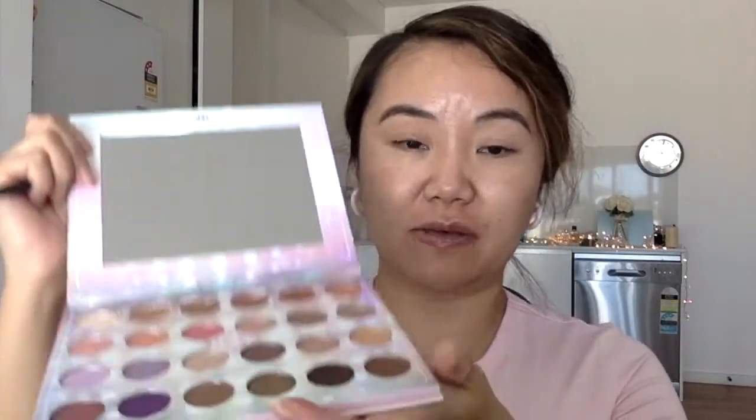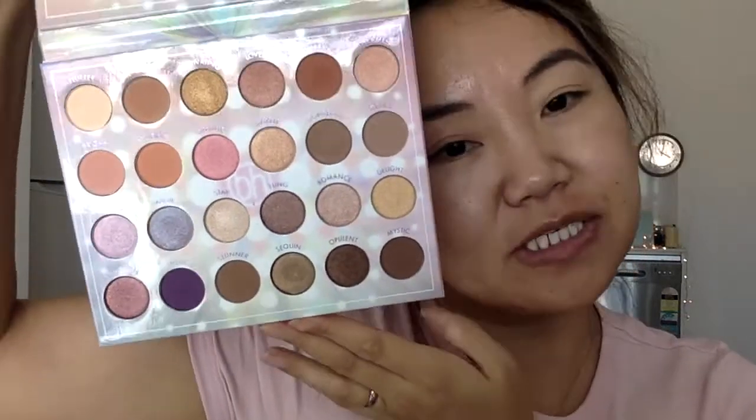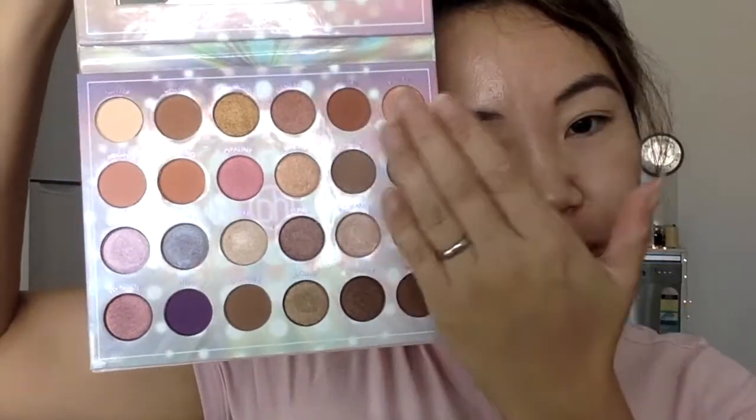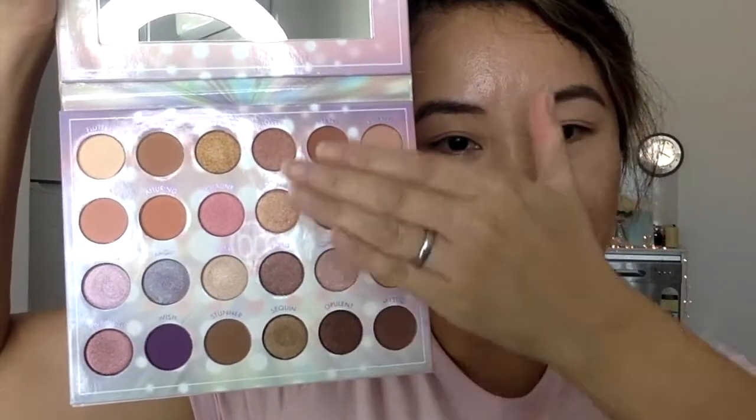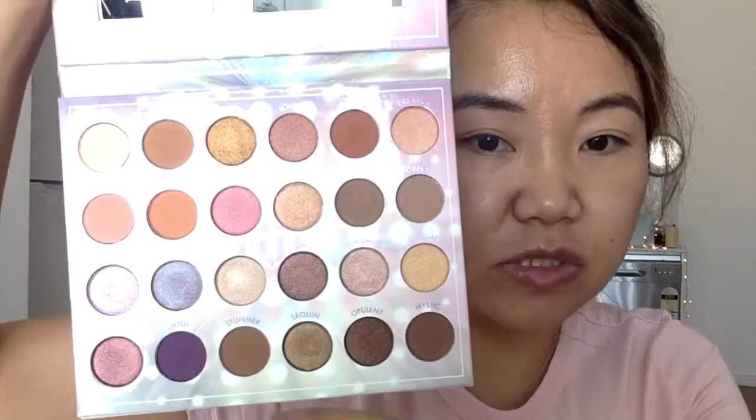Alright, the eyeshadow I'm using today is from BH Cosmetics. It's called Opalescent. I have used this eyeshadow one time and I have a very good impression of it, and that's what the pan looks like. They have a very beautiful neutral side and also a very light color scheme, shimmer side.